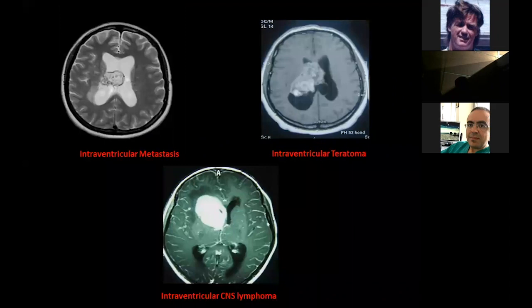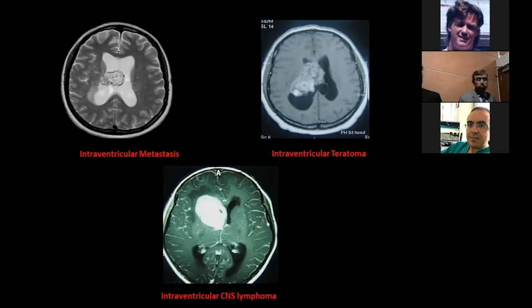Lymphoma in this age group would necessitate ruling out systemic leukemia or lymphoma with secondary CNS involvement, and the patients in that case would still be treated with curative intent. Metastases are probably less of an issue in this age group, but they are frequently missed, as are intraventricular teratomas. Now, these are actual cases, and the treatment would have been radically different.